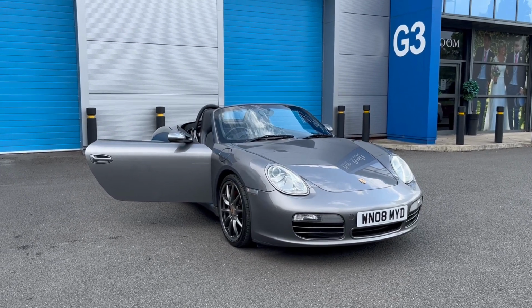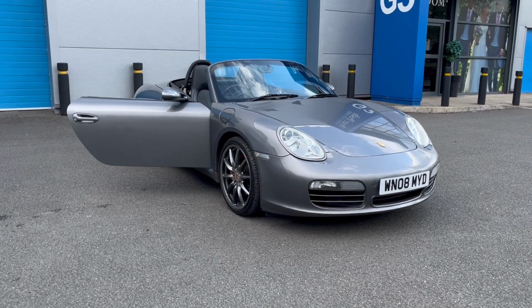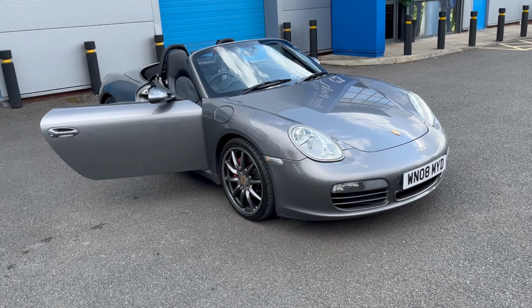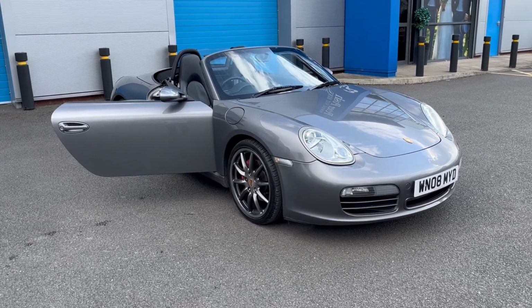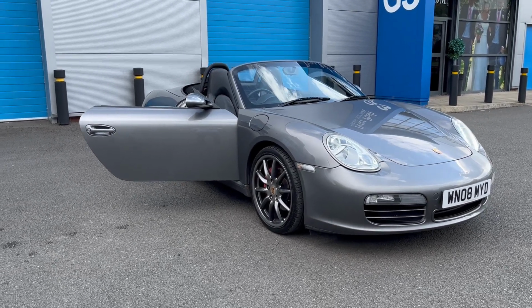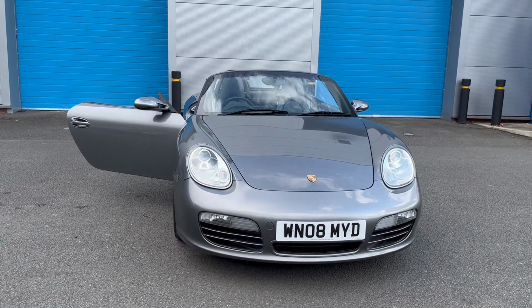We've just acquired this Porsche Boxster. It's the 3.4S. It is in stunning condition throughout. It's only had 2 owners from new. It's full Porsche Cardiff service history. Really doesn't get any better than this for its age or mileage.